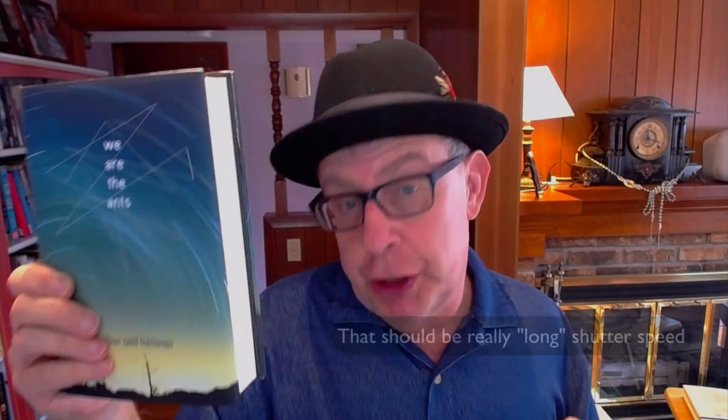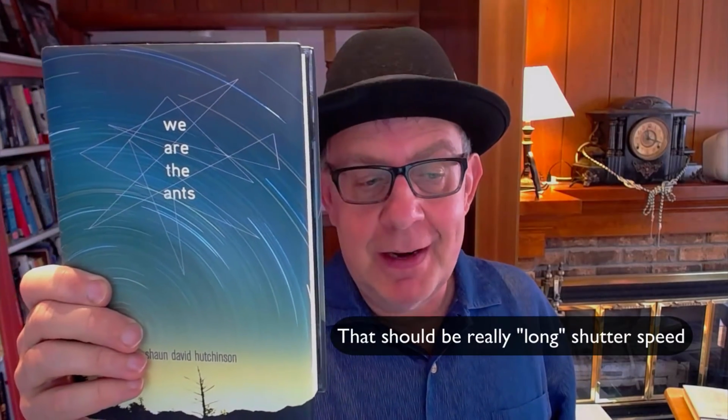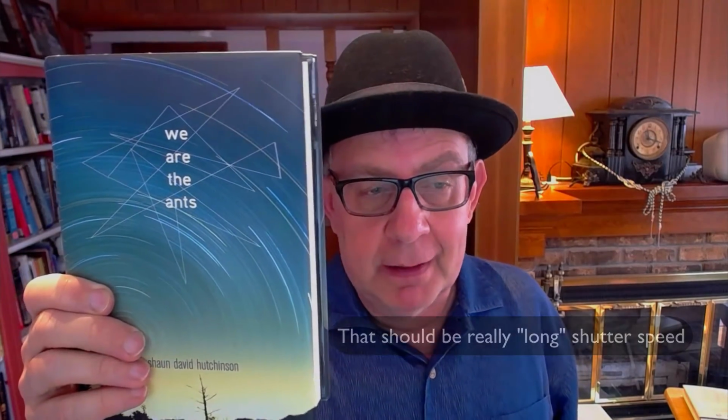So you may be saying, well, Roger, those don't look like stars to me. Well, actually, what we're seeing here are what appear to be star trails, or at least I think they are. You can reproduce this effect by taking a picture of the night sky using a really slow shutter speed. So I'm going to do an unusual answer for this one and go with star trails.